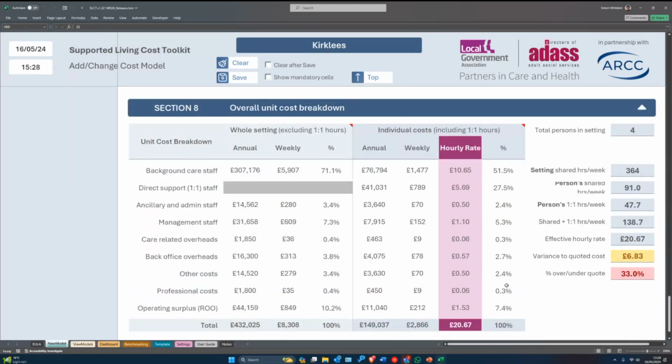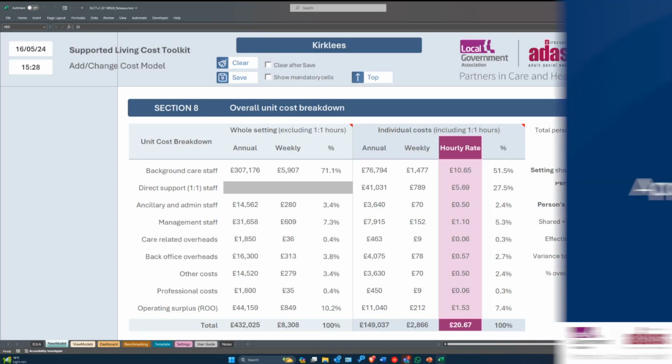Yeah. Thank you. Yeah, you can see the hourly rate's gone up, so it's £20.67 now. The hours has remained the same because I had the hours in, I just didn't have any cost associated with it. But I have done now, so obviously that's added a good, what's that, 38p, something like that, hasn't it? Yeah, thank you for that.